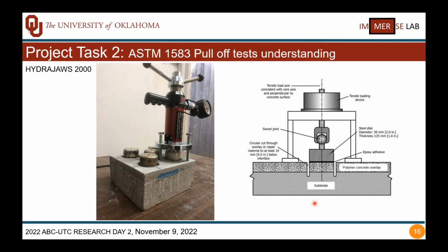If you see the ASTM 1583 test, we have a pull-off device that is used. The one we have used is Hydrojoss 2000. The idea is to have this tensile loading device, which is the steel puck, which is the device right here, with the steel disc that is here attached to the overlay, which is basically the core consisting of overlay and the substrate material.